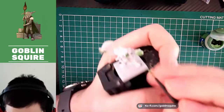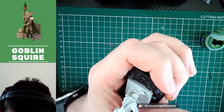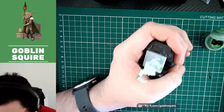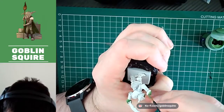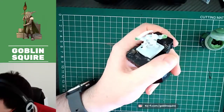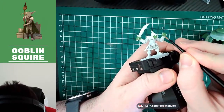You'll have seen me on some of my other streams. If I've got capes that I'm going to do heavy dry brushing on, something like that, they might well go in first. But either way, it's always a good idea to just think about the order that you're putting the layers down in. Might need a bit more paint, actually. Didn't take enough out of the pot.